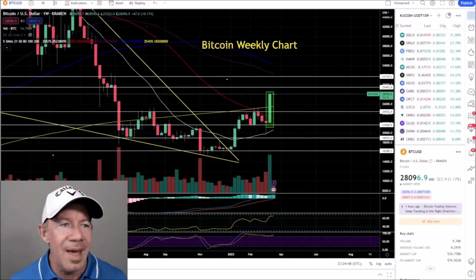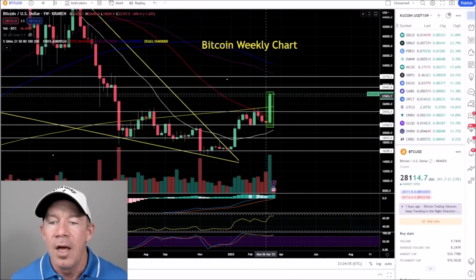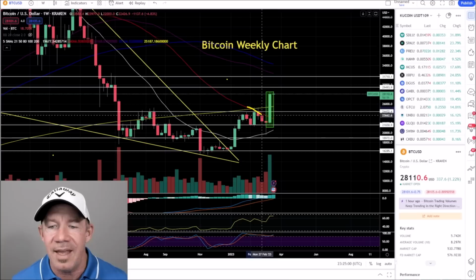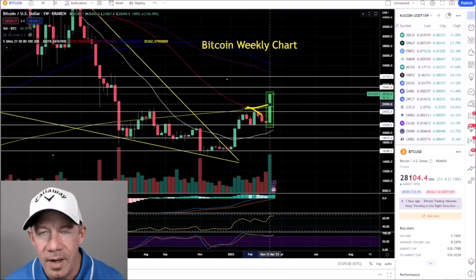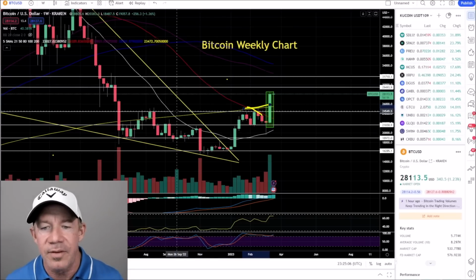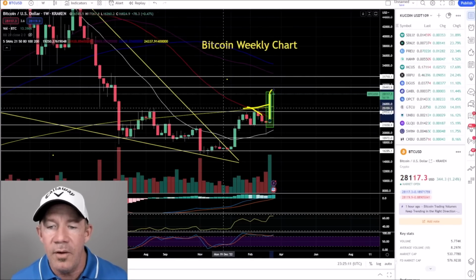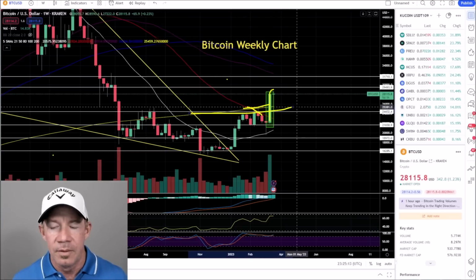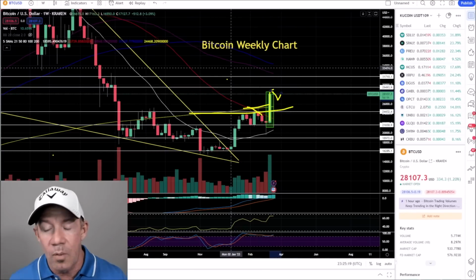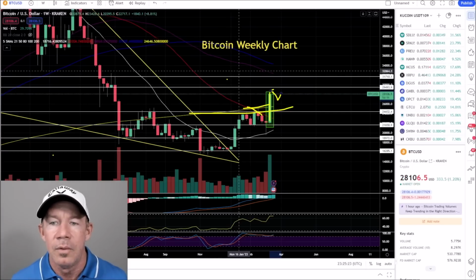Bitcoin weekly chart. You haven't seen a green weekly candle like this in a very long time, a solid green candle, and you broke. Look, you just had a death cross. That's why I don't trade these. I don't really pay attention to them because they're lagging indicators. The simple moving averages are lagging indicators, but the price action regaining the 200 simple is bullish. Any type of pullback, again, they're going to buy it up. Don't get it confused. Bitcoin is very bullish right now.